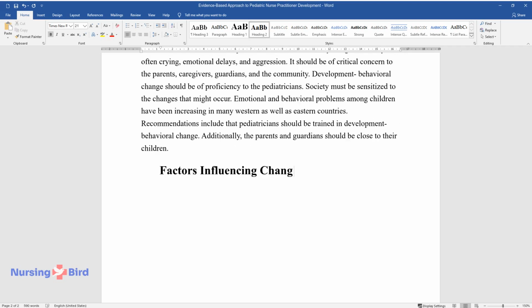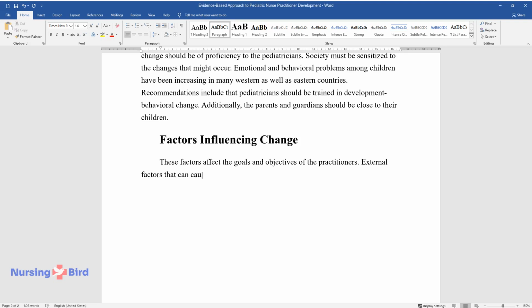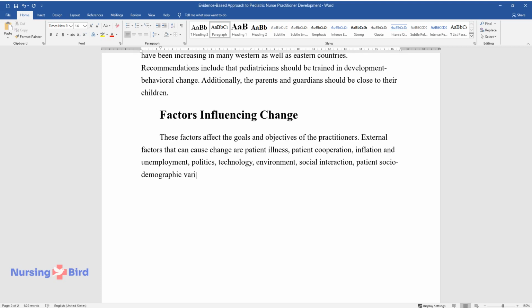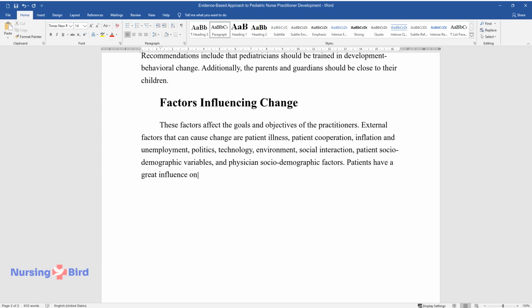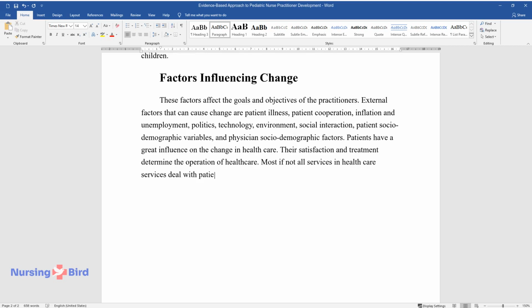Factors influencing change. These factors affect the goals and objectives of the practitioners. External factors that can cause change are patient illness, patient cooperation, inflation and unemployment, politics, technology, environment, social interaction, patient socio-demographic variables, and physician socio-demographic factors. Patients have a great influence on the change in healthcare. Their satisfaction and treatment determine the operation of healthcare. Most, if not all, services in healthcare deal with patients. They are the stakeholders of the hospital.